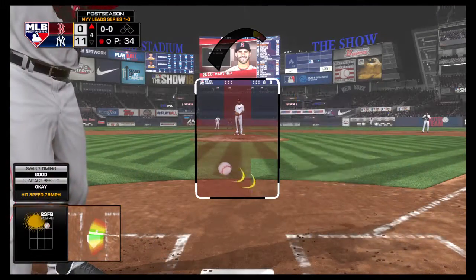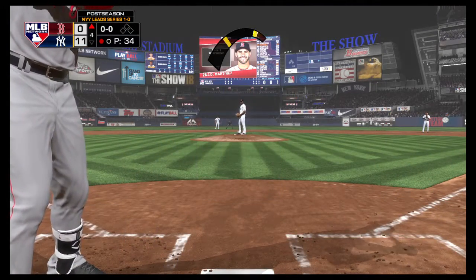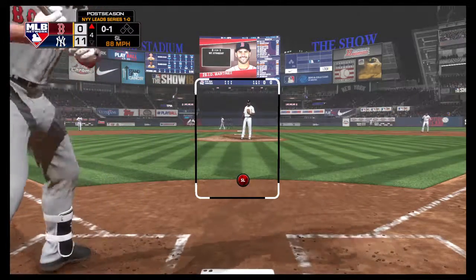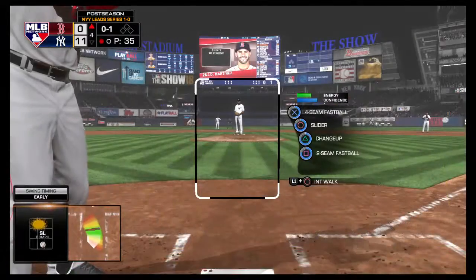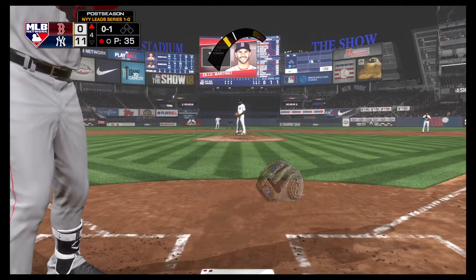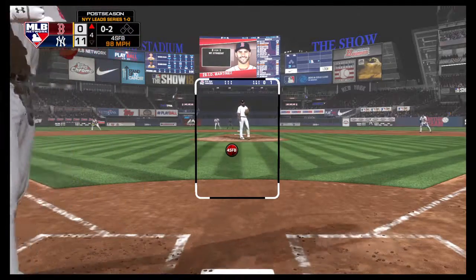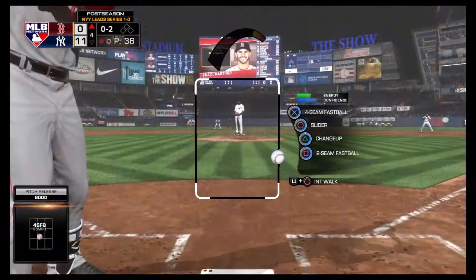Digging in for his second at-bat, J.D. Martinez. Looking to put the ball in play here. He went down on strikes in his first at-bat. 0-1 the count. No runs, no hits, and no errors for the Red Sox to this point. That's in there, and he's deep in the hole now, 0-2.